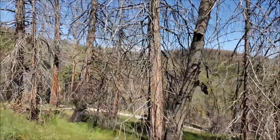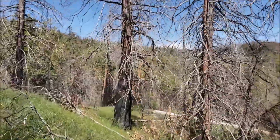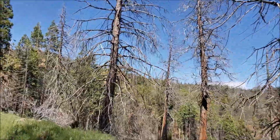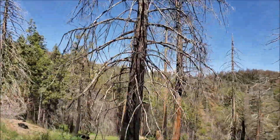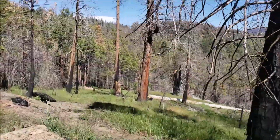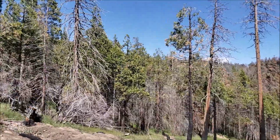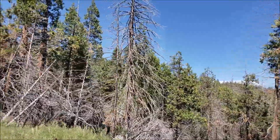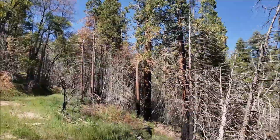Then this, on this side, appears to be where the Pier Fire was, and the flame length or char length on these trees goes up 20 feet or so, 30 feet, but these trees have been dead for a long time. So this is Pier Fire over on this side. Again, pretty high heat. This was probably the natural part of the fire, and where it met, and you can see over on this side where the trees are in much better shape, very low tree mortality.